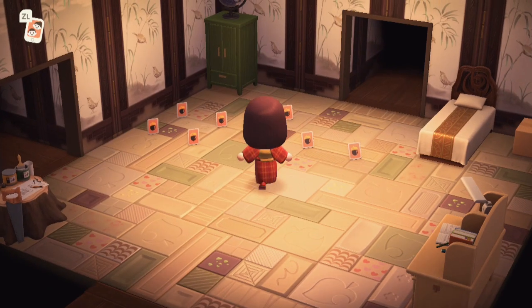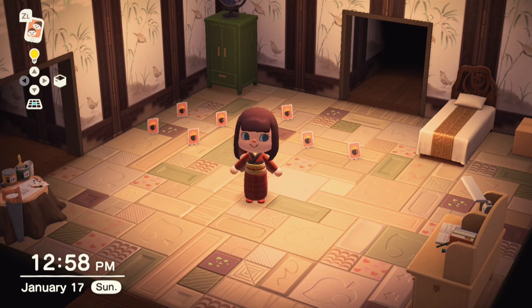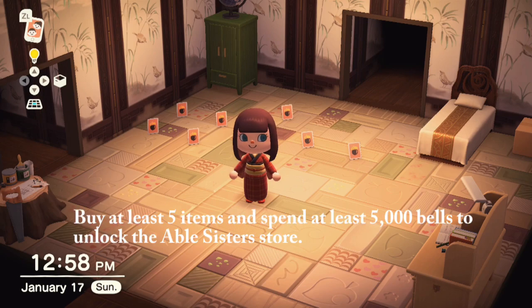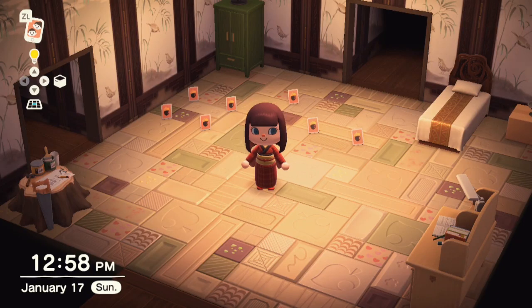So we know who our character is. I'm going to tell you every step of the things that you need to do. So first is the character we know is Mabel. So we have to buy items from Mabel so that she can open the store. So if you have to get to a specific amount, I don't remember if it's 5,000 bells that you have to buy from her. I'm going to check it and try to put it on the video. And once you get those 5,000 bells, she will open a store. I think I'm gonna put the correct number for you. And also the correct number of items that you have to buy online.